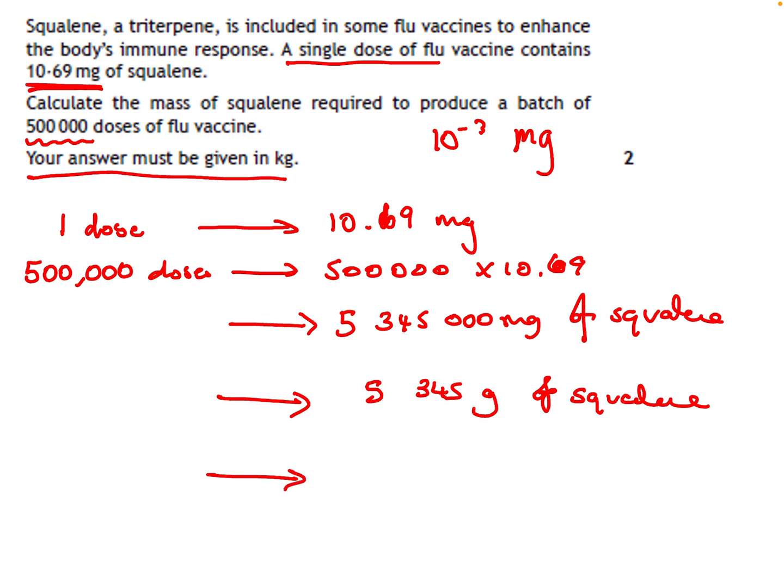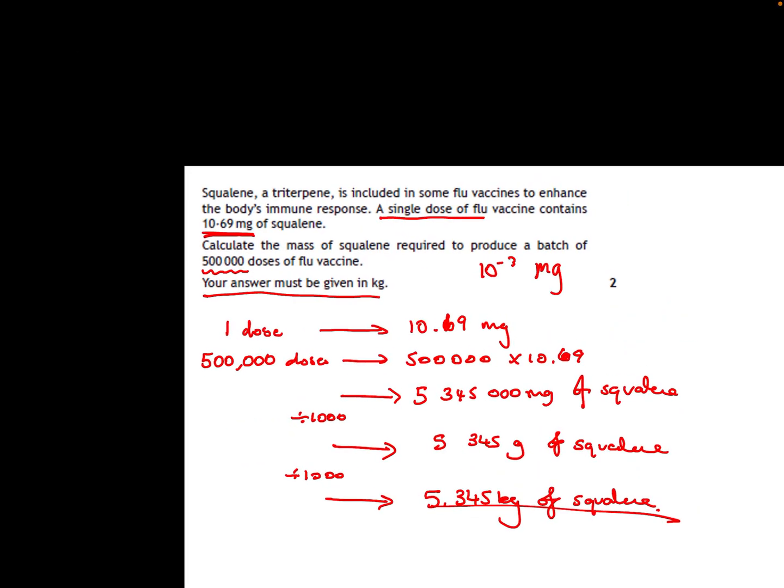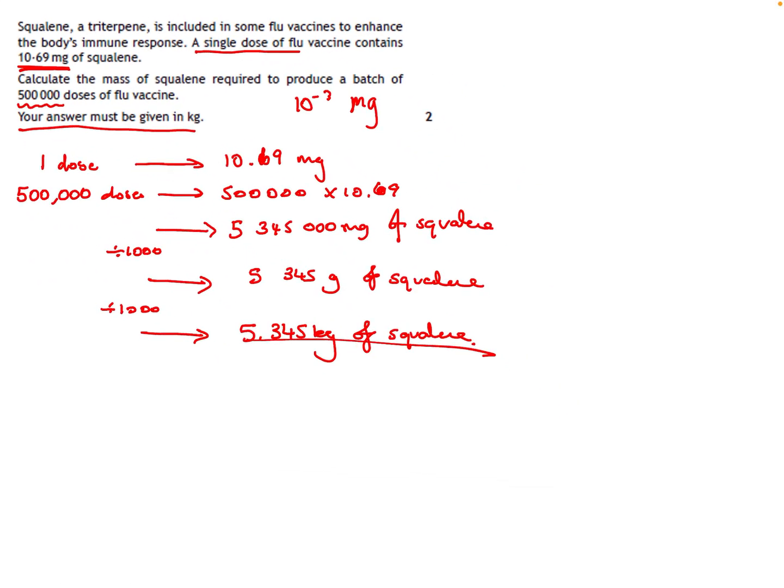And then if I want to make that into kilograms, again, it's going the same way. Kilo is times 10 to the 3, not minus 3 for this. So again, you're taking off 3 zeros, except we've got numbers there, so we can't do that. So let's go 5.345 kilograms of squalene. So divide it by 1,000 each time. There you go. And that's how we do that. So that's the final answer. So the only problem with that one was the units.